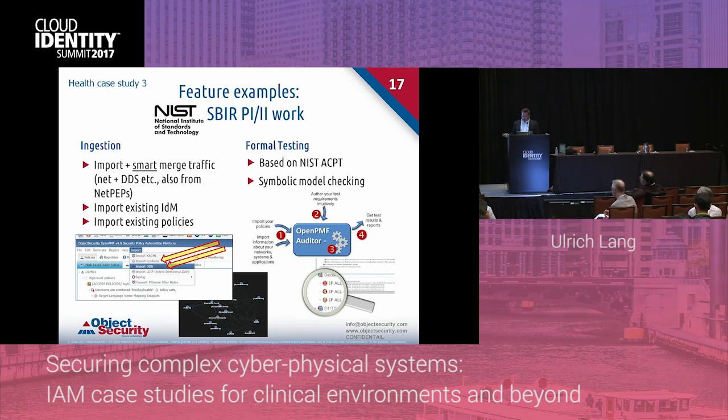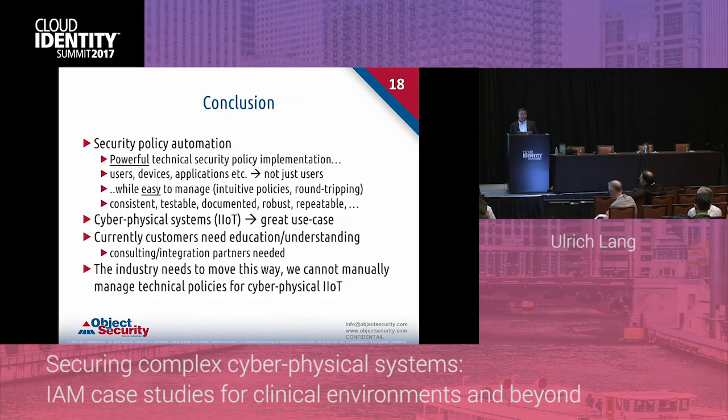So that's a lot of information. I'll leave it at that. Now I just want to wrap up what we talked about, to bring everything full circle. We talked about security policy automation, which is supposed to give you a powerful technical security policy implementation that's actually easy to manage, right? So it's this combination that matters.